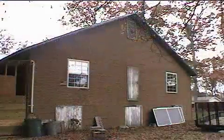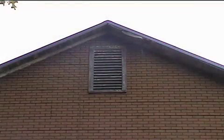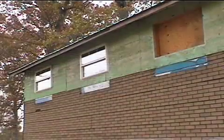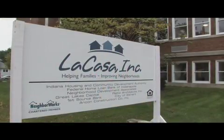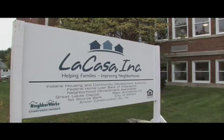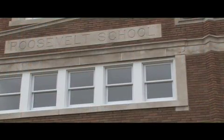Ever since we started working on the building, people have told us how unique our project is. Until recently, I thought our project was one of a kind to Elkhart. However, through my involvement with the Sustainable Business Roundtable, I met Brad Hunsberger, who is the Director of Housing Development for La Casa Incorporated. La Casa has recently renovated Roosevelt Elementary School into apartments.